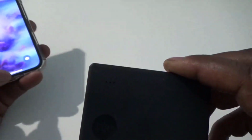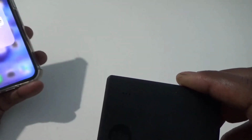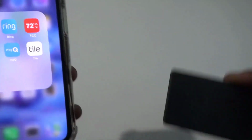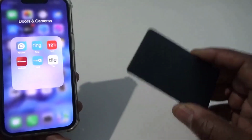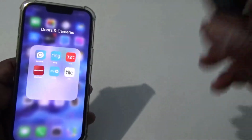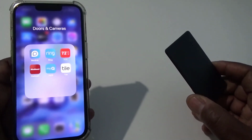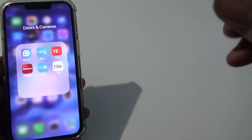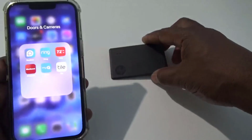So this Tile right here, and if you get that smart tracker, I'm gonna show you how this thing works. You can download the app, and the app looks like this right here, where it says Tile, and it walks you through the process on how to link it up and all that stuff. It's pretty simple. Put your phone close by, but there's 100 videos out there showing you how to do it.